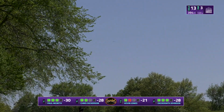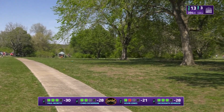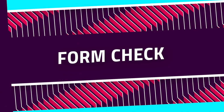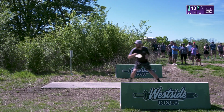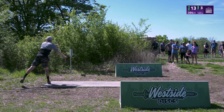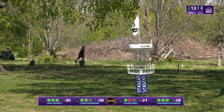Kevin threw that with so much hyzer. Look at this thing fight. That's going to be amazing, to stand up so good, and the wind just got a hold of it and didn't let it go anywhere. Let's check this out. Let's look at Chris's shot. Chris had one of the more sawed-off shots in the card. Just released it a little too flat, and that wind just kind of picked it up and shoved it.